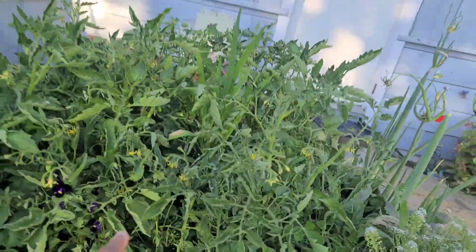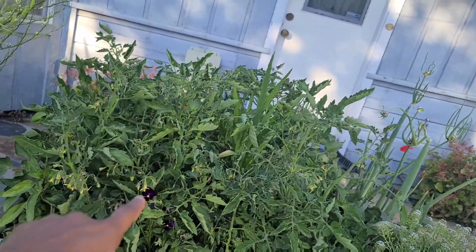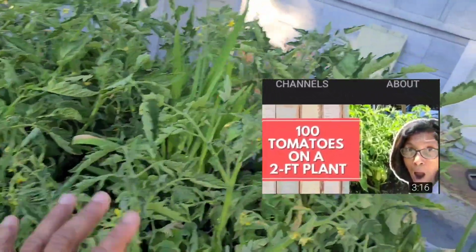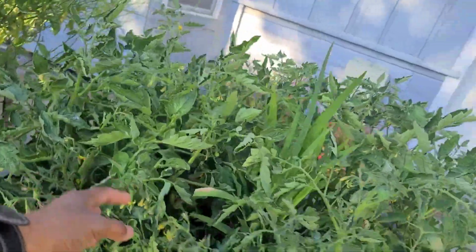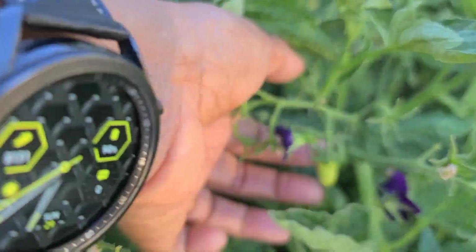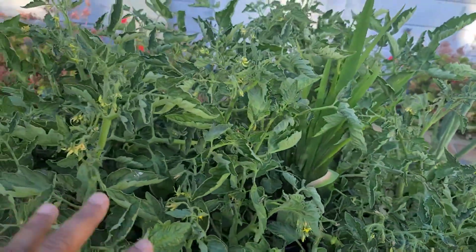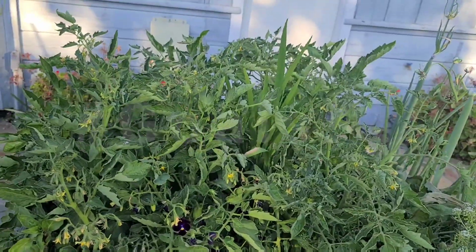These are 4 San Marzano tomato plants. Now, I did a video last year on one San Marzano tomato plant that gave me so many tomatoes, over 100 tomatoes on just one small 2-foot tall plant. So I saved seeds from it and I planted those, and they're all growing here now, and they're producing tomatoes. So I'm hoping to have some luck this year with these 4 plants instead of the 1 plant and get enough tomatoes that I can maybe even do some canning.